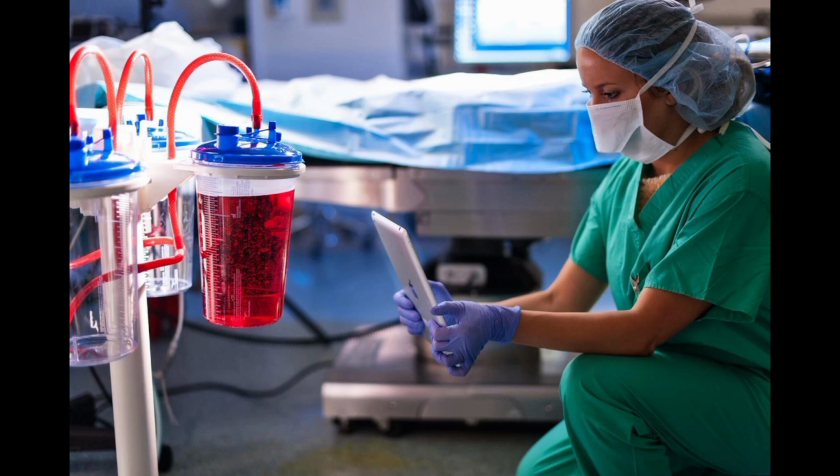Surgery may be necessary to remove a blood clot in some cases. Here are some tips for safely removing blood clots in the body using surgery. Choose an experienced surgeon. It is important to choose a surgeon who has experience performing the type of surgery you need. Ask your doctor for a referral or do research to find a surgeon with a good reputation.